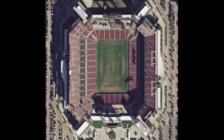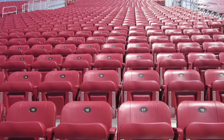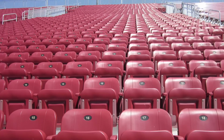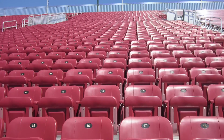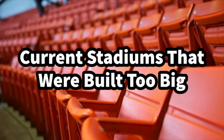Stadiums come in all shapes and sizes throughout the world, and while they are usually built to optimize and maximize attendance and revenue, there are some that were definitely built much larger than they ever should have been. And in this video, we will go over 5 of them. This is 5 current stadiums that were built too big.